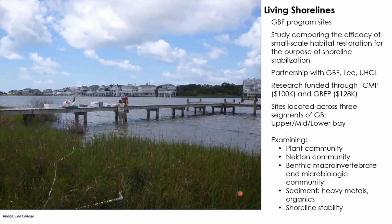Because Galveston Bay, unfortunately, is pretty urbanized and has been for a long time, we wanted to look at sediment contaminants. We looked at organics, primarily trying to check for pesticides, and then we looked at heavy metals. Then we flew drones and looked at satellite imagery to study the shoreline stability and the loss of shoreline over the past 20 years. So it was a big project, and it involved a lot of people.